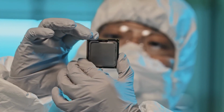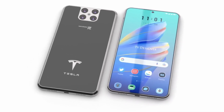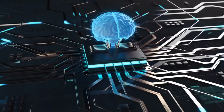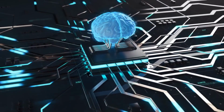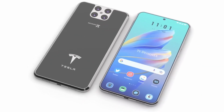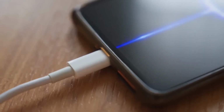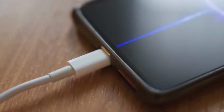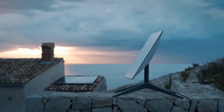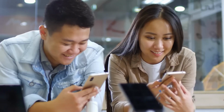Conclusion. In conclusion, the Tesla Phone Pi is not merely a smartphone. It represents a bold vision for the future of connectivity and sustainability. By merging advanced technology with environmentally friendly practices, Tesla has crafted a device that empowers users to lead a more connected and conscious lifestyle. As we look ahead, the Phone Pi stands as a testament to the possibilities that arise when innovation meets responsibility, encouraging a generation to rethink their relationship with technology.